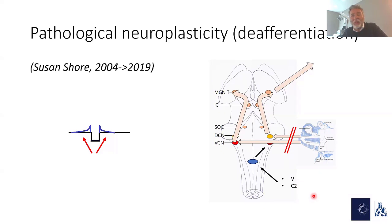And she showed that there's a trigeminal cervical input to the dorsal cochlear nucleus. And she also showed that if you eliminate your hair cells, you get this neuroplasticity, these changes at the dorsal cochlear nuclear level, which then provoke tinnitus at a higher level.